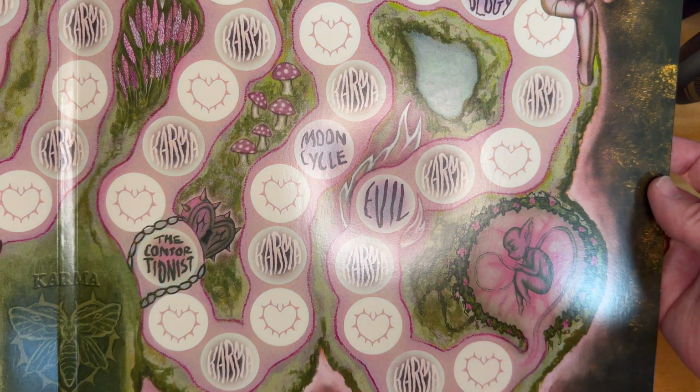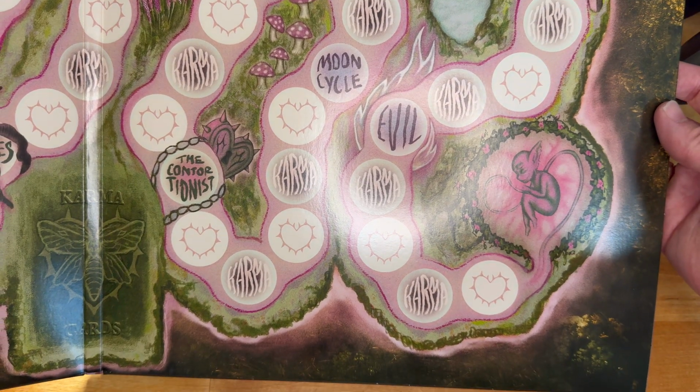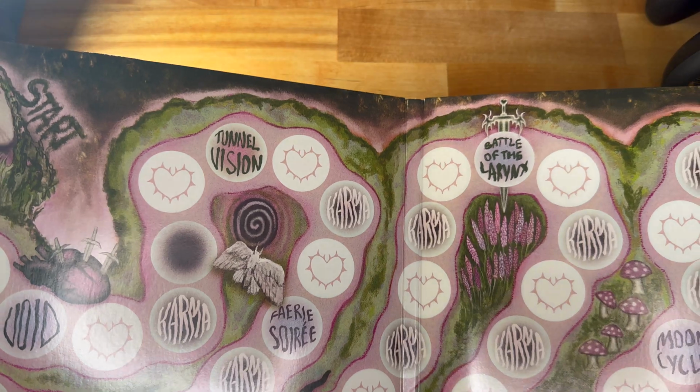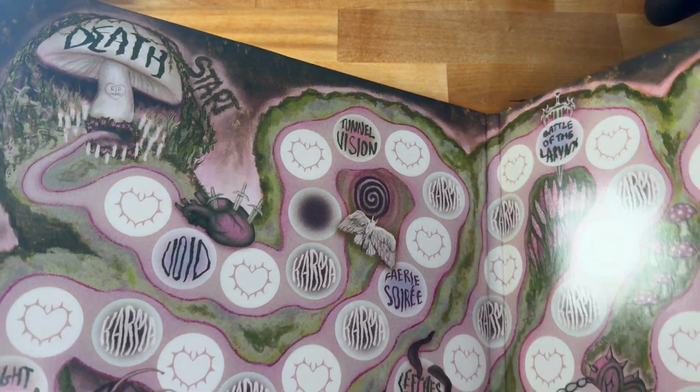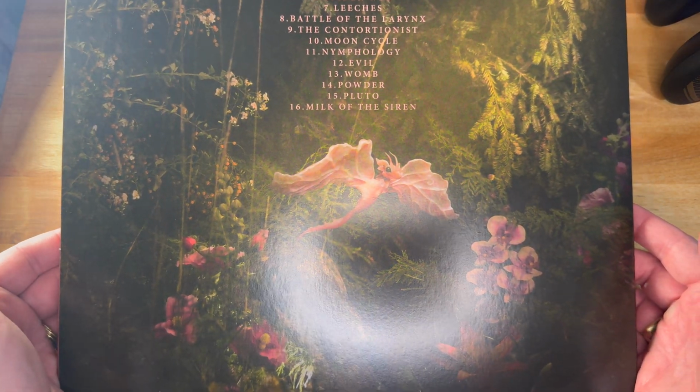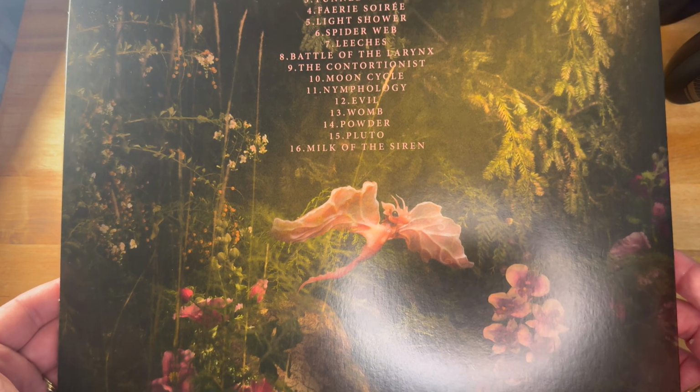Limited availability, but I don't think this is going to sell out anytime soon just because the price currently is $124.98 USD. So it is a little bit more on the expensive side, but honestly, with everything you get inside, I think it is well worth it.